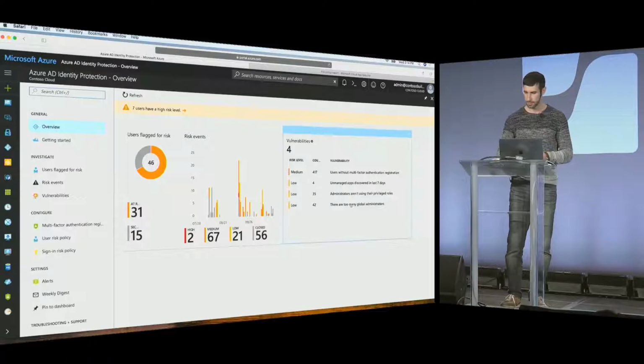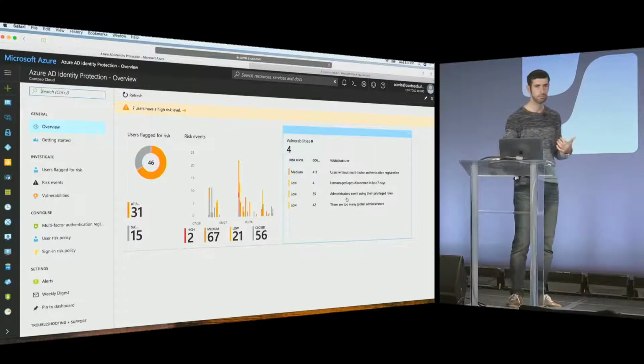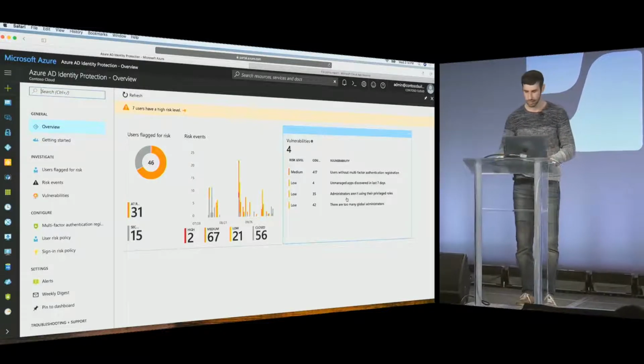You can also see what kind of issues I have at the user level. So for example, if I have administrators that are not using their admin accounts. For example, I create an admin account, but nobody has used it for many days. Why don't you just disable it? Why do you have an admin account that's not being used? So things like that can help you to make your environment more secure.